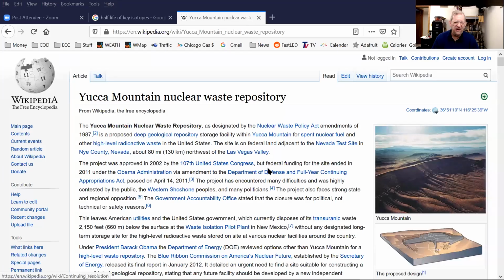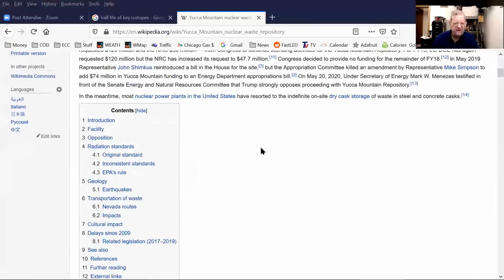And the scientists said, oh, we've come up with these very special waste containers that will store the waste. And they tested them. These are containers that have to last millions of years. Within about 5 years, they were leaking. Well, the place they did it is called Yucca Flats, or the Yucca Mountain Nuclear Waste repository.